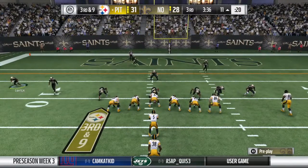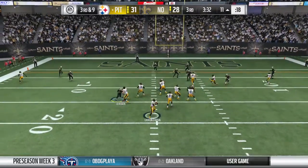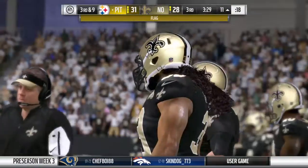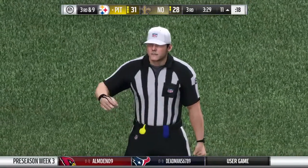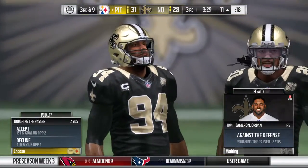Again, we'll see the pistol here. On third down, he'll drop to throw. Penalty marker is down here. Throwing for his running back, and he's got him complete. Personal foul, roughing the passer, defense. Roughing the passer.